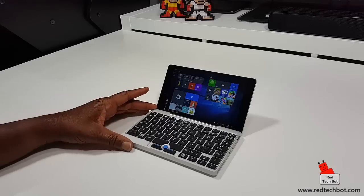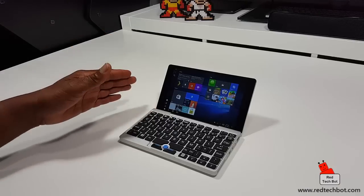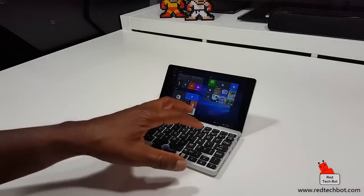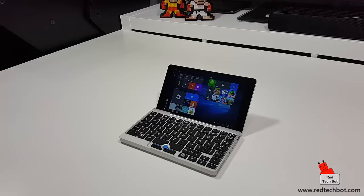So that was the review of the GPD Pocket. Again, just a quick summary. If you're an IT person or a programmer, this is perfect for you. You can walk around, you can actually use this keyboard. If you're a professional who's on the road, this is great as well.